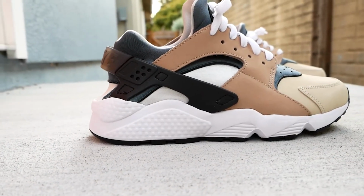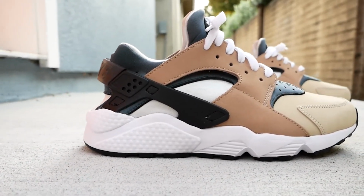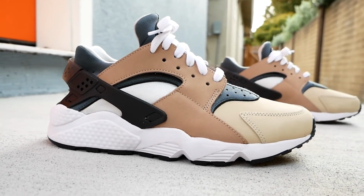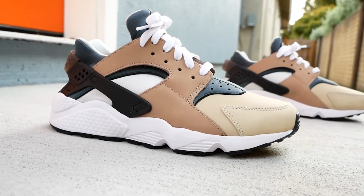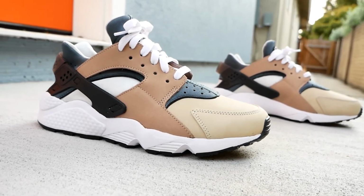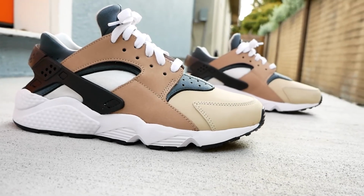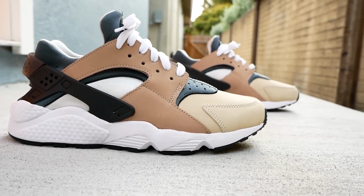These, I would highly recommend going up half a size. I got a size 8.5, I'm normally a size 8, and these fit perfectly as an 8.5, so half a size up. This shoe fits super snug. That kind of makes sense with the origins of the Huarache sandals, having a really close fit to your foot, and these also fitting really true to your foot.